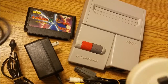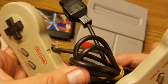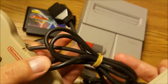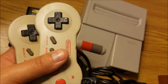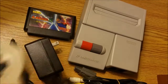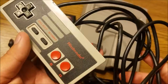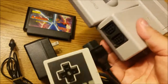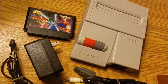It came with the controllers, the dog bone controllers. These are the Famicom versions. So these are very, very short. The cord is not even long. It's ridiculous, it's very short. But another reason why it's good to get it is because you can play your American NES controllers. So that's another plus. So yeah, that was a nice pickup right there.